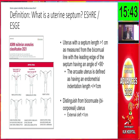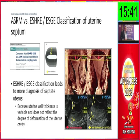So what we've found with those differences in classifications is that you tend to get more septums detected using the ESG classification, because the actual uterine wall itself can vary depending on where you take the measurement. So if you take it here or here, it was wider. Here and here, it's the same patient, it was smaller.